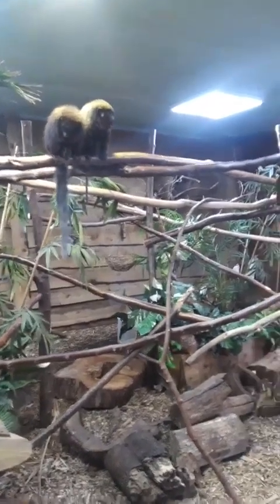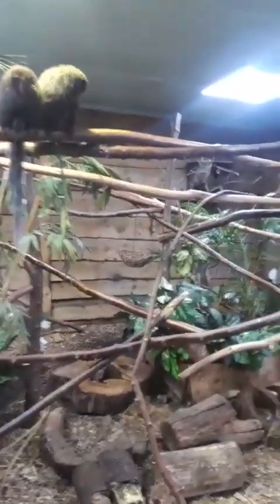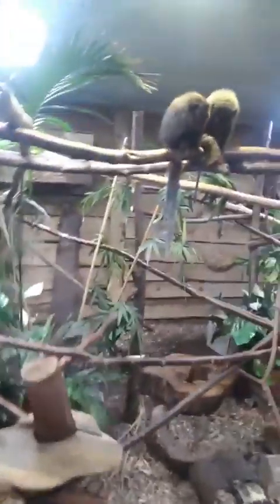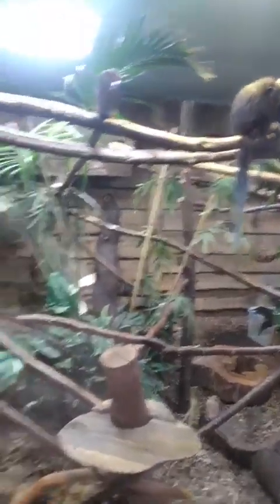So we thought we'd start with the Tamarind Conservation Centre here. I'll focus on the indoors here, then we'll quickly have a look outdoors, and then we'll probably go and have a look at the reptile house and some other little bits and bobs like that as well.